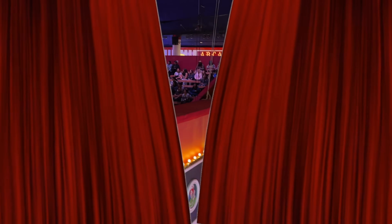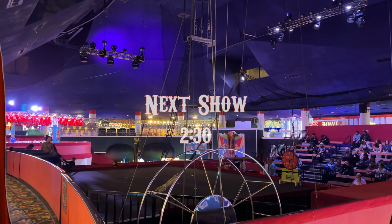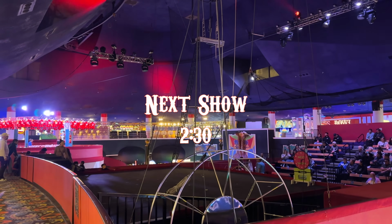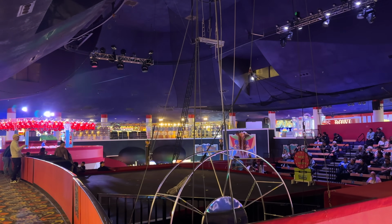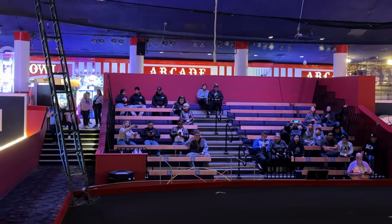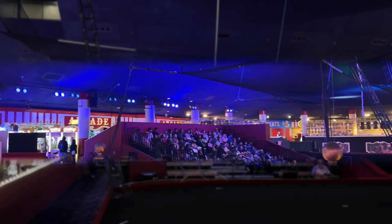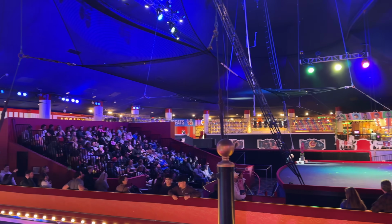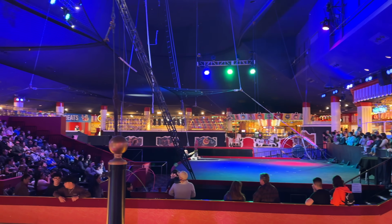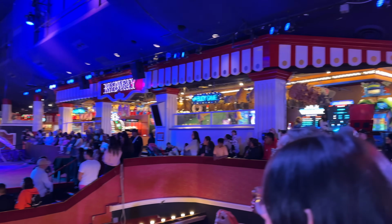And here it is, folks, in the center of the Midway level, the performance stage, where international circus acts entertain guests in free shows. Is it 2:30 yet? On this Sunday afternoon, the crowds begin to gather early for a good seat. Look at the people gathered for this show. Family entertainment is alive and well on the Las Vegas Strip.